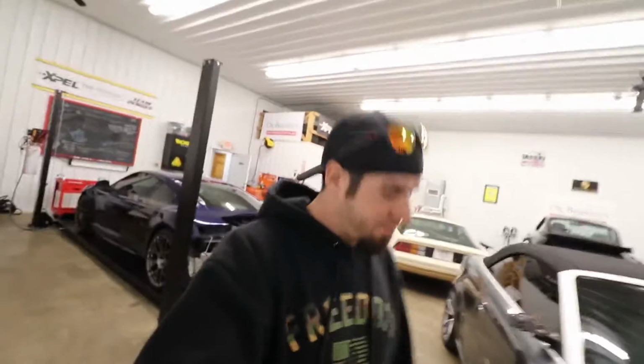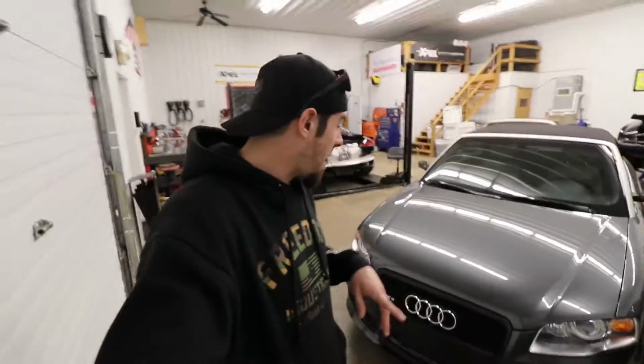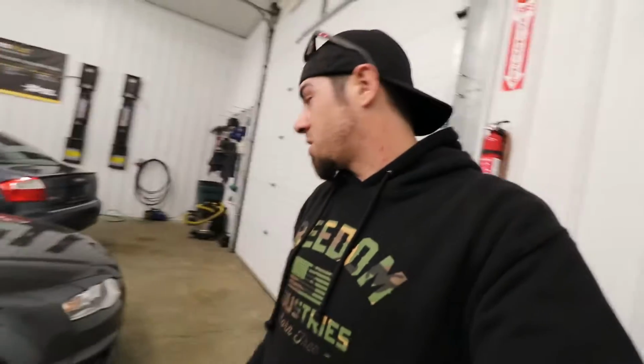Now I know the owner mentioned doing some coilovers on this car, and he wants me to find a new grille for this car. See how this car has the license plate bumper thing there? They make grilles that don't have that at all. They're just like the pure honeycomb and have the Quattro logo and the RS4 logo. That's something that he wants. We'll probably have to swap the logos, which is cool too. So a lot going on.